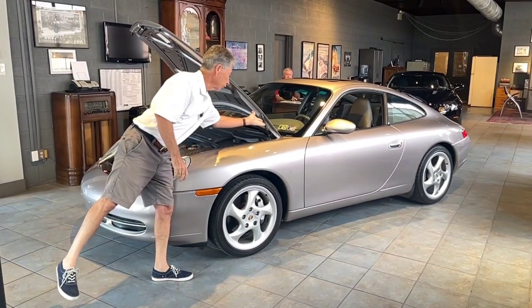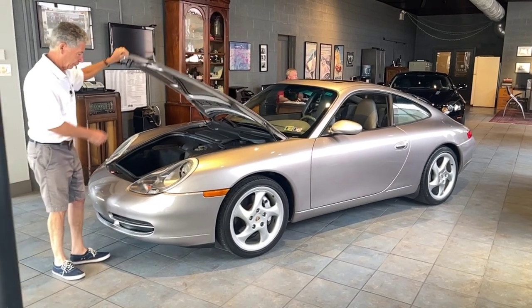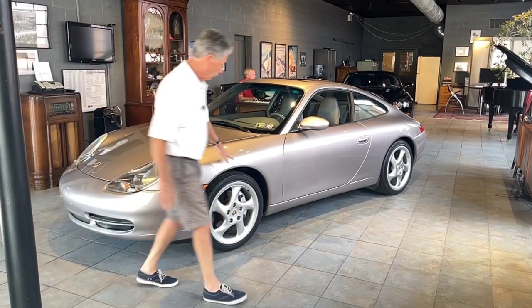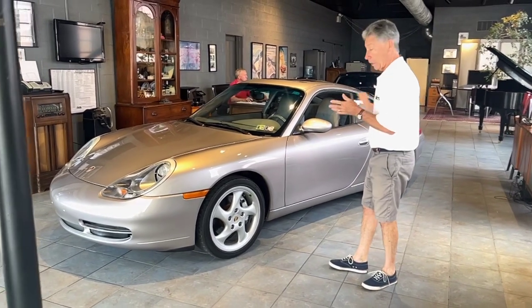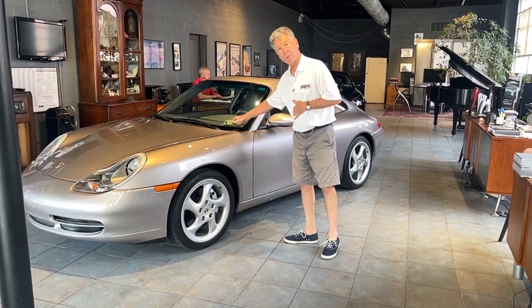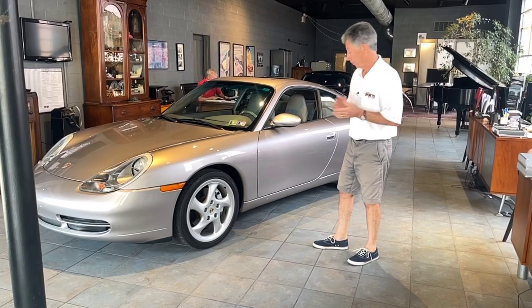We replaced the hood struts so that both the hood and the trunk stay open now, which is always a nice feature to have. We also put a set of brand new Kumho tires on it, front and rear, all 4 tires. So those are brand new. And also we had the car checked out for state inspection. So if it's sold in Pennsylvania, we'll put a new sticker on it, but it will pass inspection. Should be in any state.